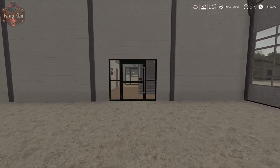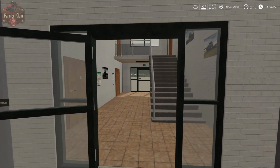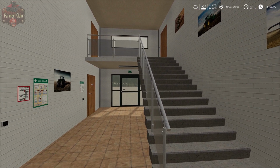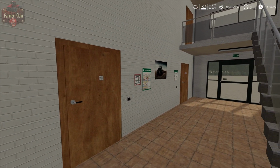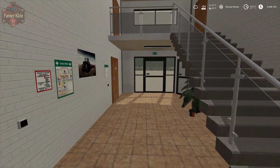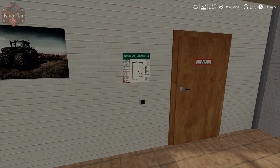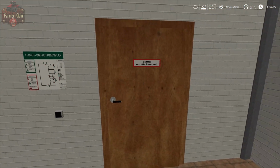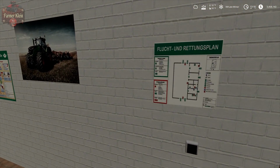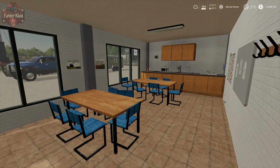Then in here we actually have kind of the office area. Now, basically bringing a bunch of Germans in here to run the place, so we do have some German signs up. Got bathrooms in there. It's working lights. You gotta have an escape plan. You always gotta have one of those. Got a nice little kind of lunch room, break room in here.